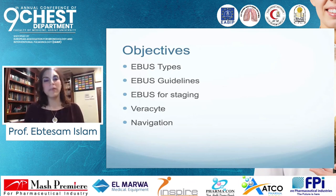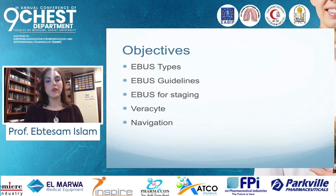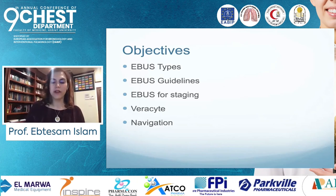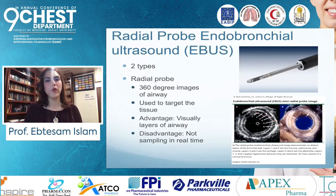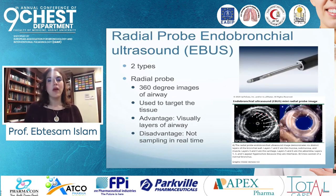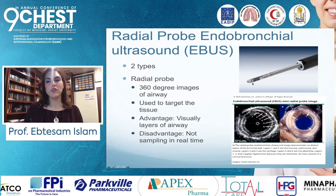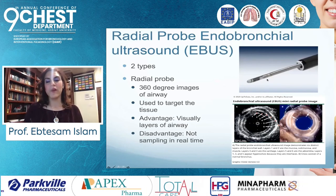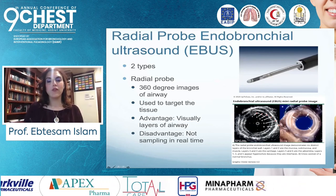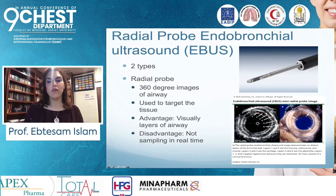Today, I'm going to be talking about the different EBUS types, EBUS guidelines, the use of EBUS for staging, variceal and navigation. There are two types of endobronchial ultrasound probes. The first one is a radial probe. It has a 360 degree image of the airway and is used to target the tissue. As you can see here, you put this probe into the airway and it spins all around. The nice advantage of the radial probe is that you visually see the different layers of the airway.